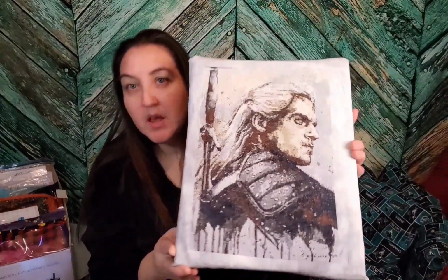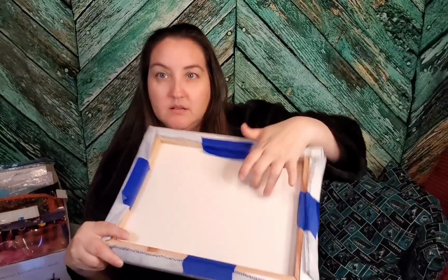All right, and the last finish I have of 2023 is my Witcher, which I still haven't done anything with. It's still just taped to a piece of canvas. So I just have it propped up in my bedroom until I find a frame that I'm happy with. I should probably turn my ringer off. Okay, so yeah, I haven't done anything with it yet, but I'm enjoying it, very happy with it. So that was all my finishes this year.